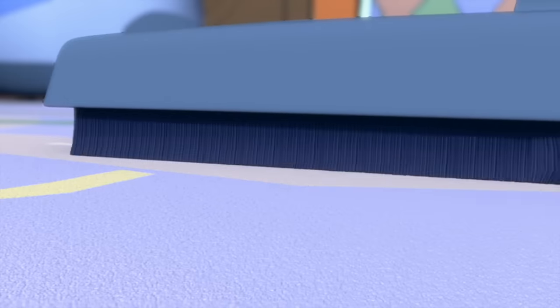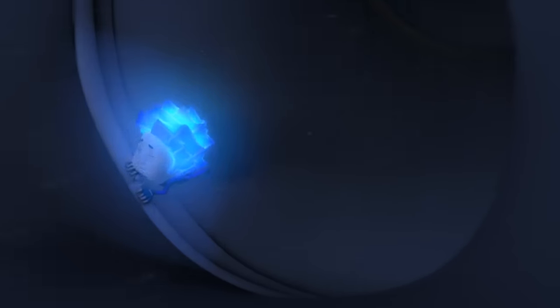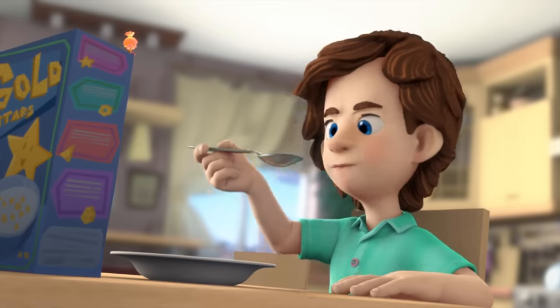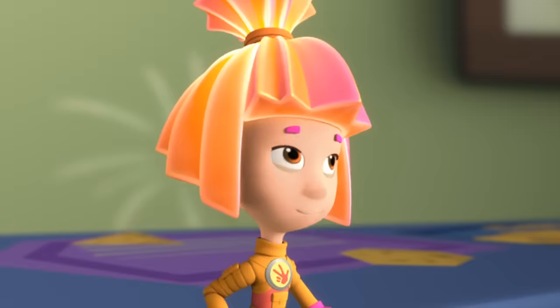Please! Help! Help me! Help! Help! It really is weird. How's it possible a vacuum cleaner can take all that dust in, and none of it gets back out? Oh, come on.